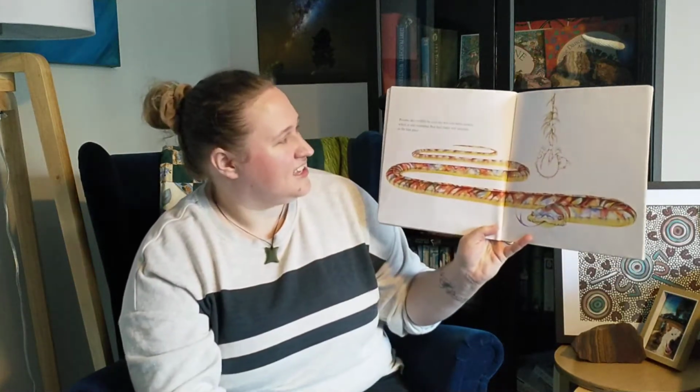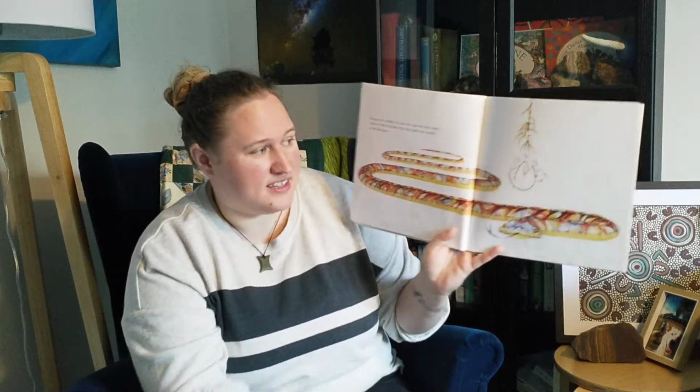There's a snake. Because she couldn't be seen, she was safe from snakes, which is why Grandma Poss had made her invisible in the first place.